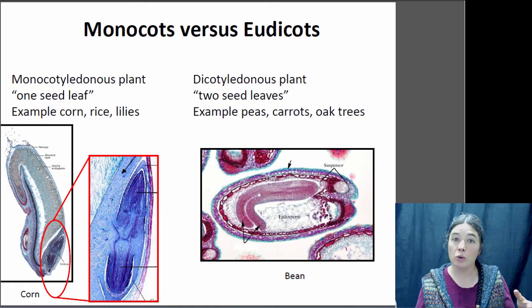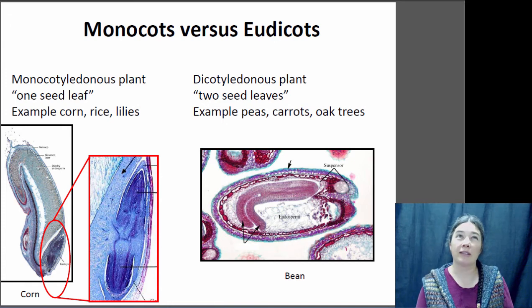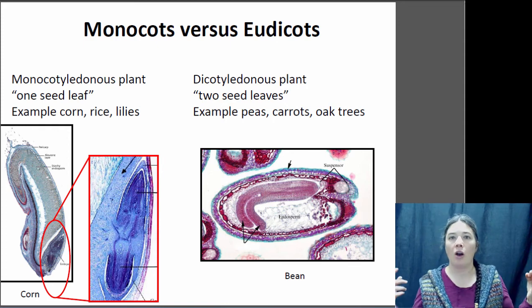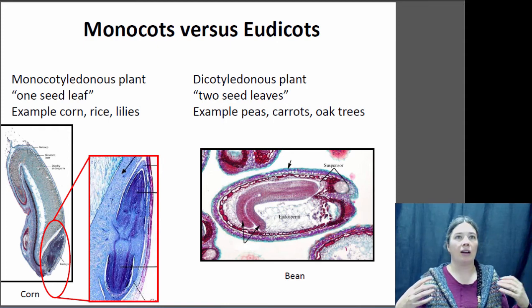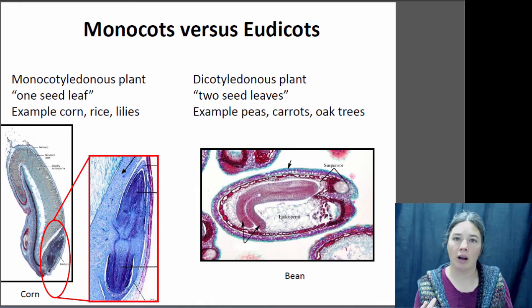They have 2 embryonic leaves in each seed, and most of the plants, about 75% of seed plants, are in that group, in the eudicots. So those are going to include things like peas and carrots and oak trees and roses and peaches and a whole bunch of other very common plants. Okay, so those are the 2 major groups.